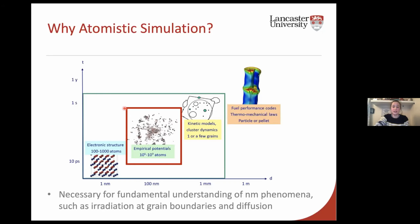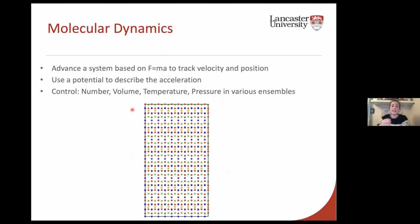And therefore, it's a really good tool for us to look in this nanometer scale. Now, the particular flavor of atomistic simulation I'm using is molecular dynamics. And this is where we advance a system based on Newton's law, F equals ma. We know the mass of the atoms, and we know the acceleration because we're going to use a potential, which I keep referring to as my model, to describe that acceleration. And therefore we know F, the force.